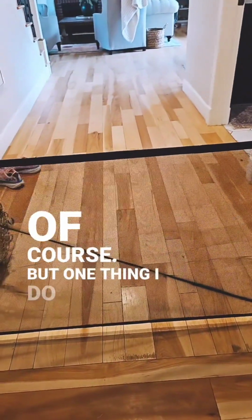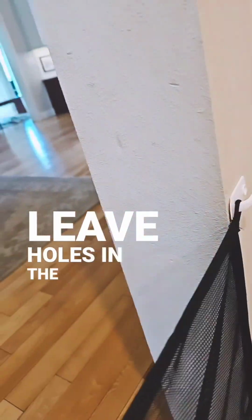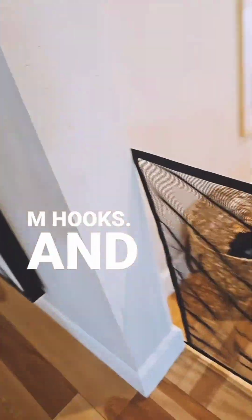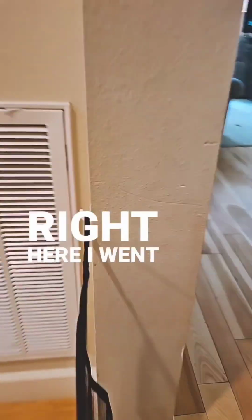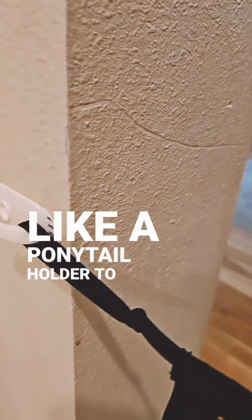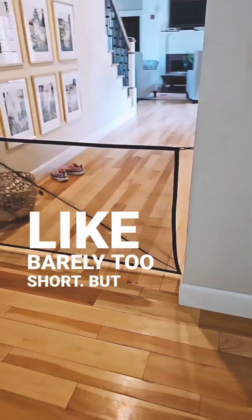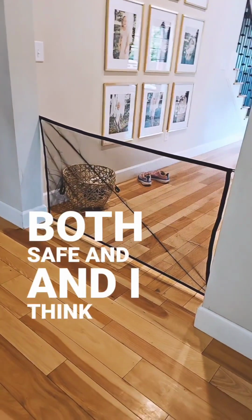But one thing I do like about this gate is that it doesn't leave holes in the walls. So it just sticks on with these 3M hooks. And so yeah, this side right here, I went ahead and used a ponytail holder to extend it, because the length was just barely too short. But I think this is going to help keep Beau safe.